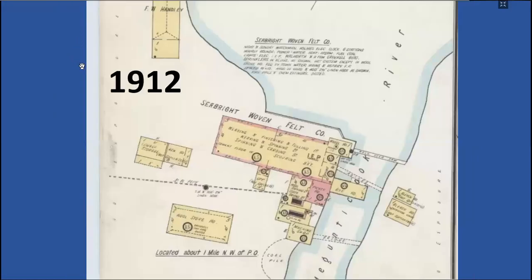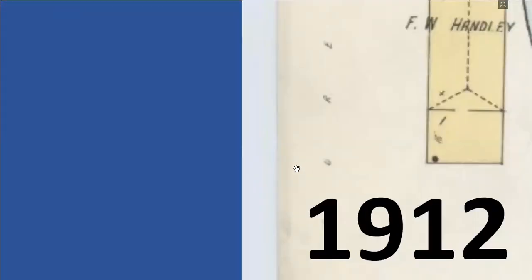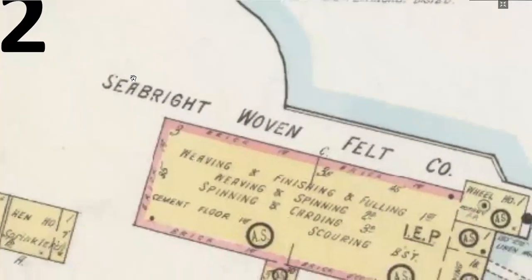So this is a resource which you should all know about if you're interested in getting detail. This is a map from the Sanborn Insurance Company, and this is that mill. This is the Seabright Mill. Just going to zoom in. There's an astonishing amount of detail on these Sanborn maps.